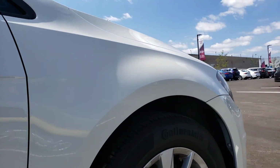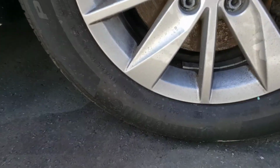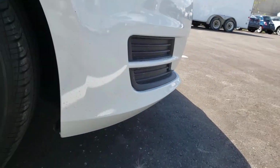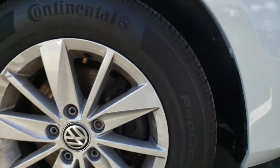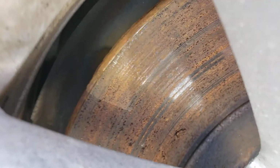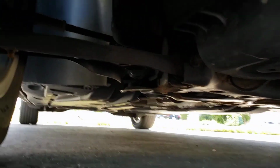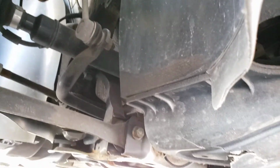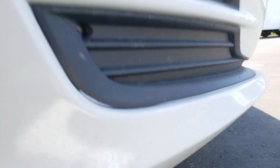Finally, we get to this front tire, and this one is a Continental, which was produced in 2015. I think it's about 7/32 of tread on it, but still everything's mismatched, so we're not really happy about that. Again, brakes on this side are pretty rusted up. Undercarriage on this side, I don't see any suspension damage, anything like that. All looks pretty decent. Some broken plastic there, etc.